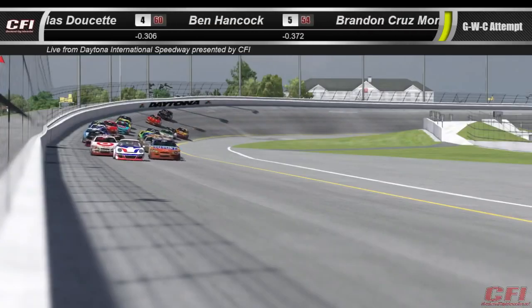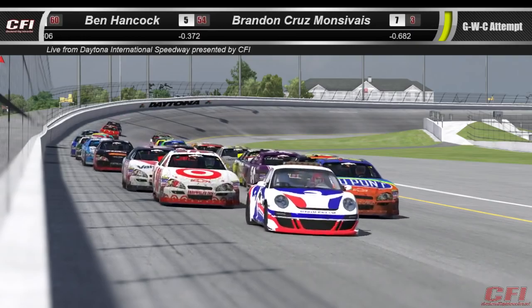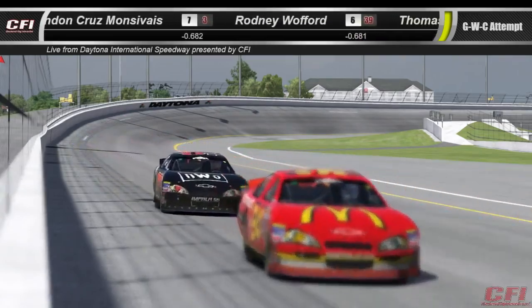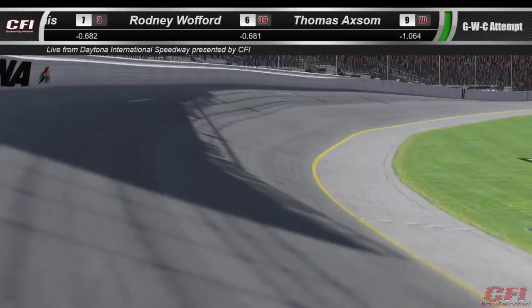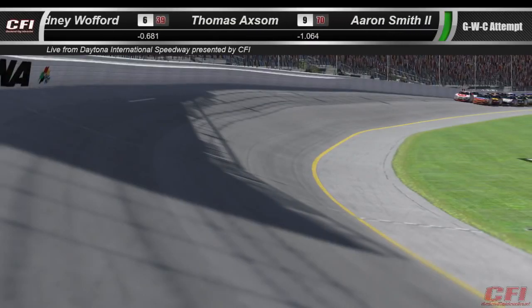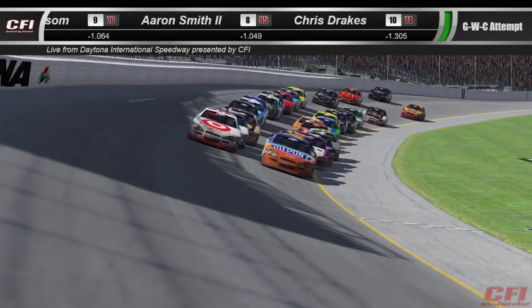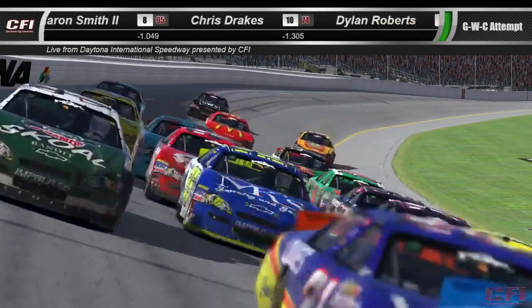How will this happen? Who is going to win the 2017 I Got Ballz 250? The pace car is off. McKissick leads. Green flag flies. We're back underway. Let's decide this. McKissick with a really good restart.